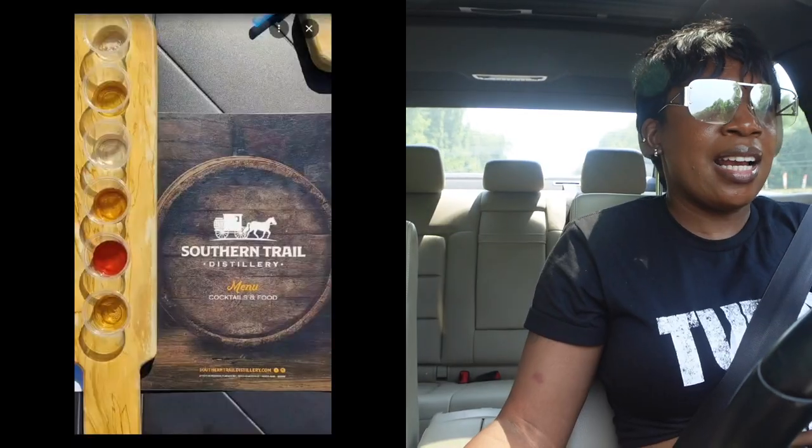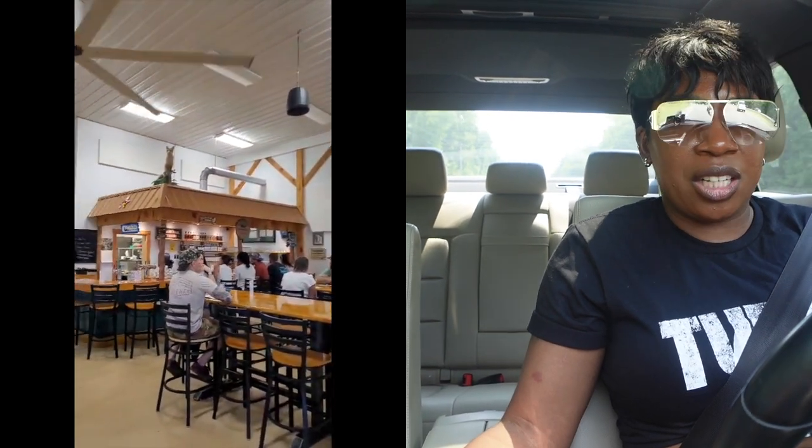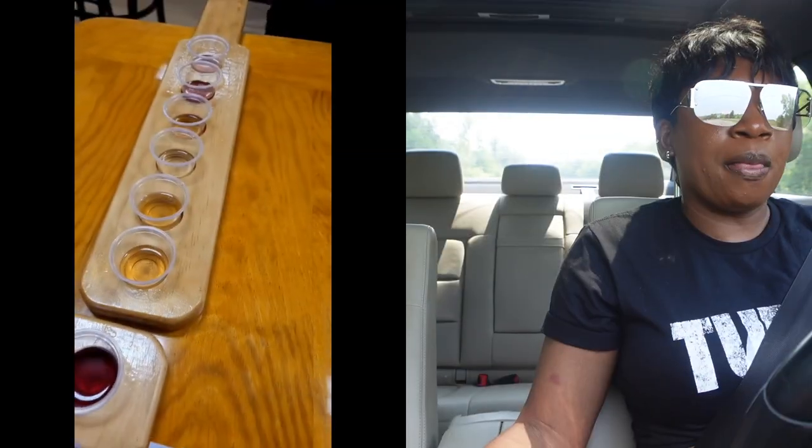Also, I want to share with you what we did yesterday. Yesterday, G and I went to a moonshine tasting. He had done this before and he liked it, so he wanted to share the experience with me. We went to this really cute restaurant in Southern Maryland, and they offer moonshine flights. You get to choose, they probably have maybe 20 different flavors of moonshine, and you can select up to 6 to sample in a flight. So he sampled 6 and I sampled 6.